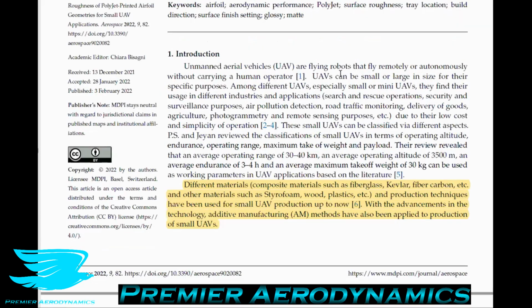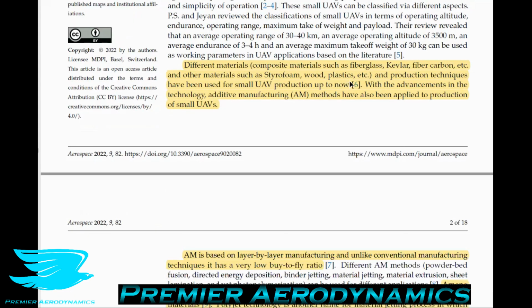So different materials such as fiberglass, Kevlar, carbon fiber, and other materials such as styrofoam, wood, and plastics, and production techniques have been used for small UAV productions up until now. But with the advancements in technologies such as additive manufacturing methods, so 3D printing, we can also make UAVs out of this type of approach.